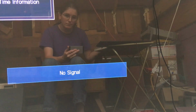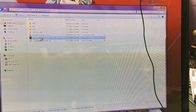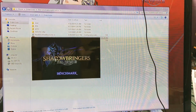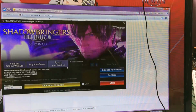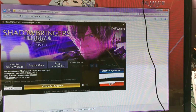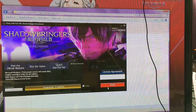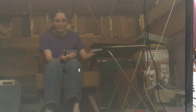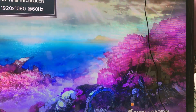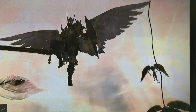Oh, I guess it crashed. Well, damn. Okay, let's try that one last time. I had to reboot it. 1080p, maximum full screen. See, it's kind of glitchy. Like that. Go to settings. Well, that doesn't work. The button disappeared. Whatever. And now it works. Isn't that odd? I'm going to exit out.